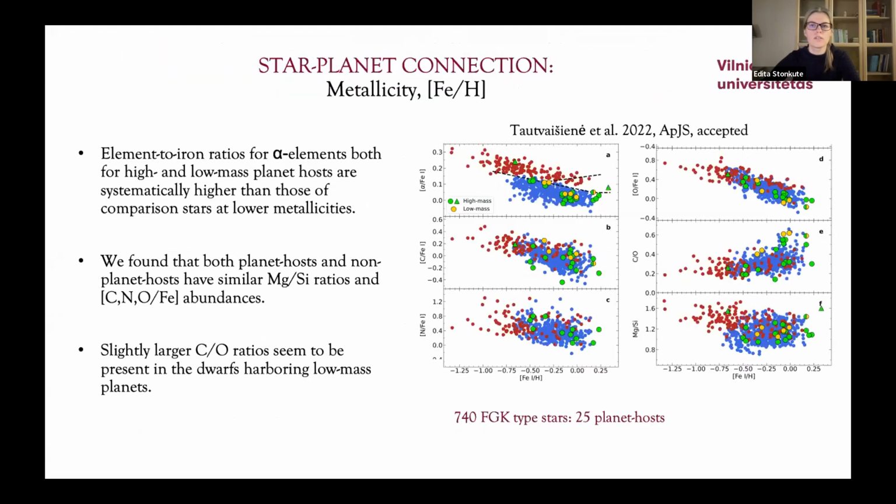So in this work, we not only derive the main atmospheric parameters such as temperature, surface gravity, metallicity, and microturbulence for many stars in the sample, 740 FGK type stars, but we also analyze the possible star-planet connection. In the blue, you see thin disk stars, galactic thin disk stars, and the red thick disk stars, and high and low mass planet hosts are indicated in green and yellow.